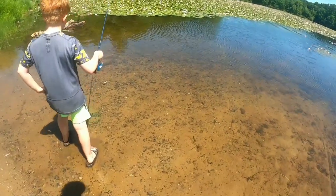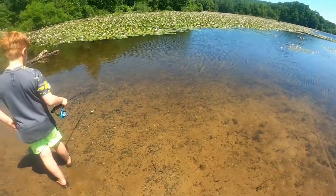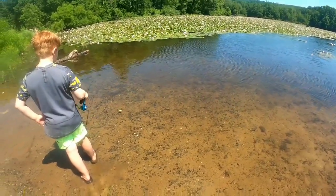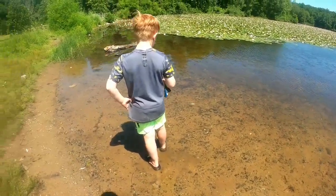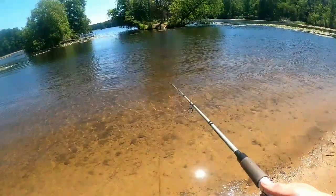Taking a note out of Extreme Philly's book, doing some micro fishing here at French Creek. Tons of little minnows in here. All right, let me get back to my pond, my lily pad hopping frog.